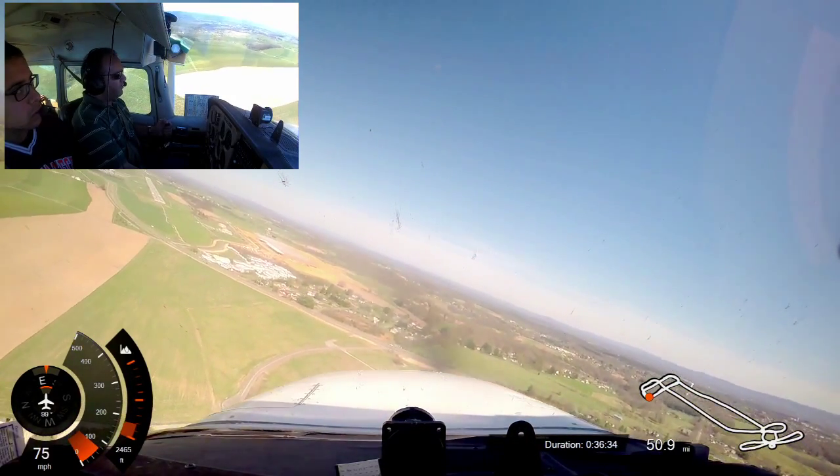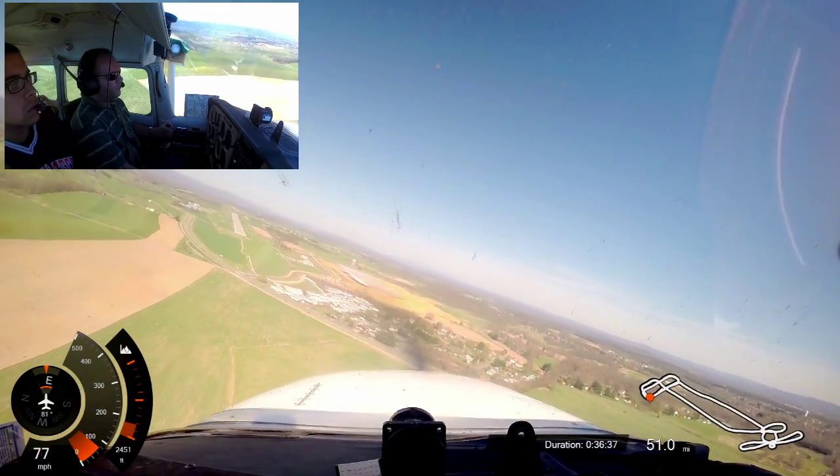New River by traffic, Cessna 5A Golf on final, runway 6, New River by traffic.